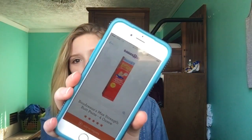Next is diapering, that's the category, and all I have is Pampers Swaddlers Newborn, and then I have Pampers Sensitive Wipes, and then I have Boudreaux's Max Strength Butt Paste. I know he'll probably be needing diaper rash cream, so I decided to just put some of this on my registry for an easy buy.